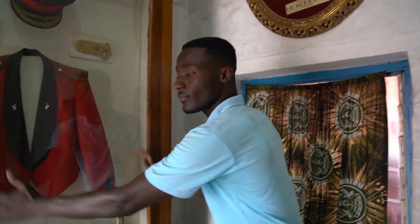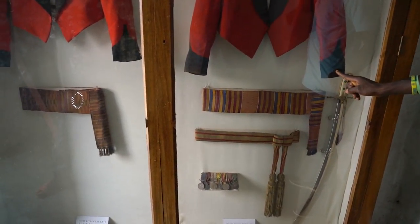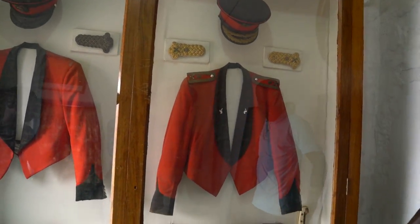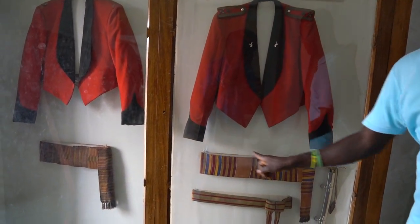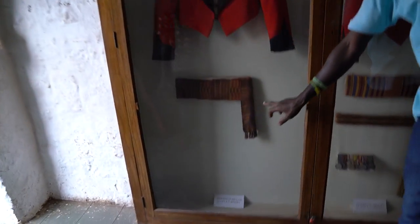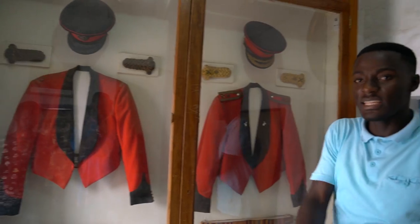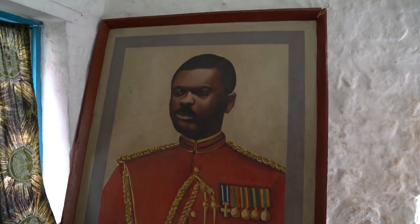So this is the mess case of General Ankrah, the president. See, he was very wide. This is the waist. A big man. And a tiny man, Kotoka. The waist, Kotoka was very tiny. But they are saying this man was very wicked.